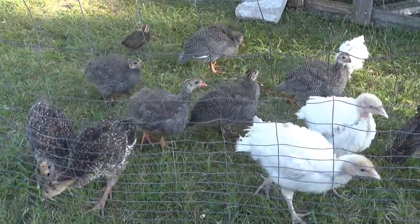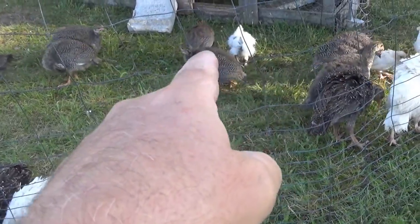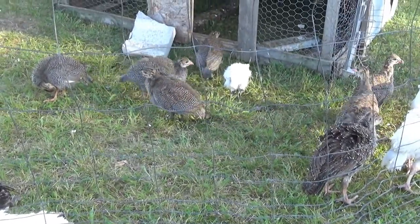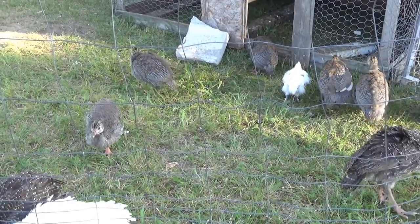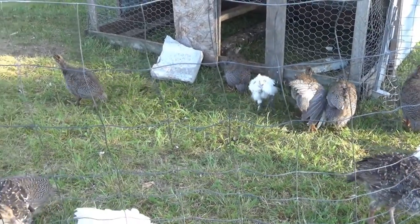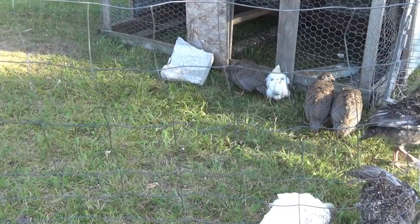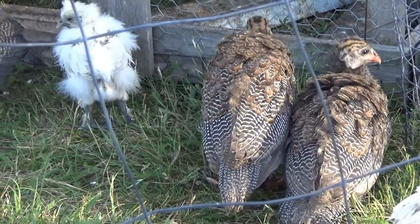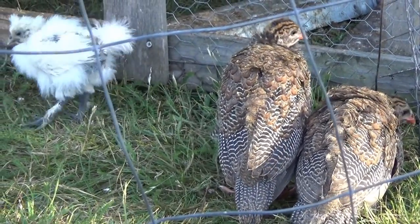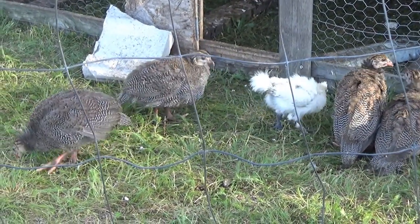Okay, I'm done chasing big birds. There's baby guineas, right there. Those are the guineas. You can tell because they're getting round, very round, just like the adults. And we had 6 large ones, but one didn't make it through the winter. And now we have 6 baby guineas here. Those are the babies. And they are awesome birds. Now you can eat them just like a chicken, but I won't.